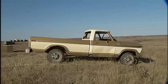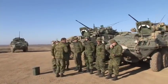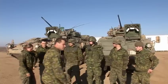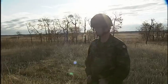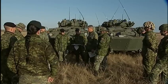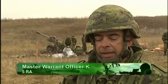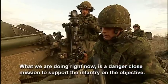The targets for their guns are very close to where the soldiers will be working. Very close. The pressure for precision is exceptional, so everything must be checked, verified, and then checked again. There can be no mistakes. Mistakes will kill.